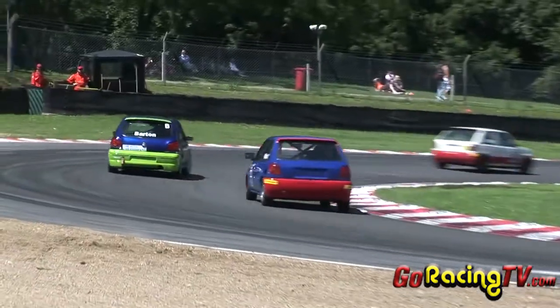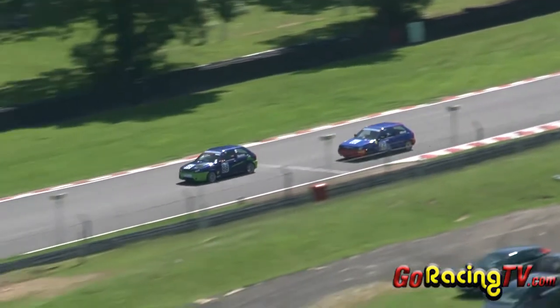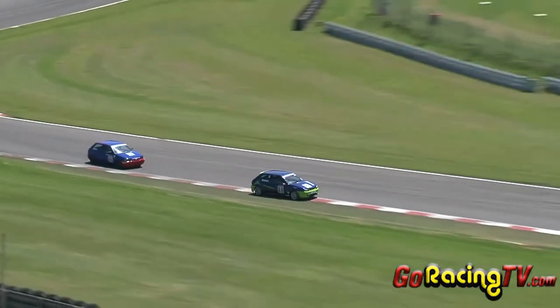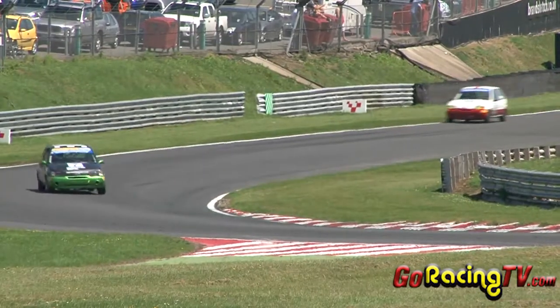But we're here, of course, not really to talk about that. We're talking about the Competition Car Insurance Ford Fiestas, and down Graham Hill Bend, this enthralling battle for third place. Ed West trying to put the pressure on. He's third in class, but wants third overall. Takes the curbs there. You can see the cars run a little bit wide. If they get one wheel across the curb, they're okay.